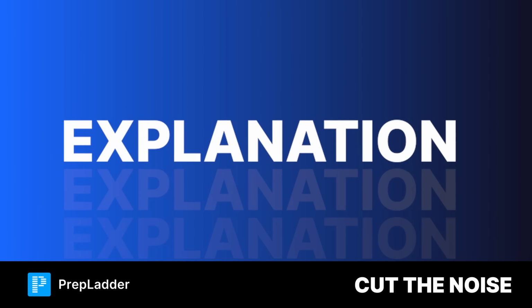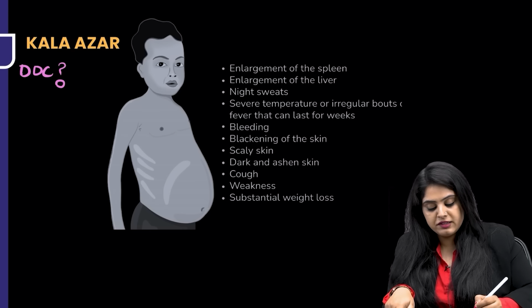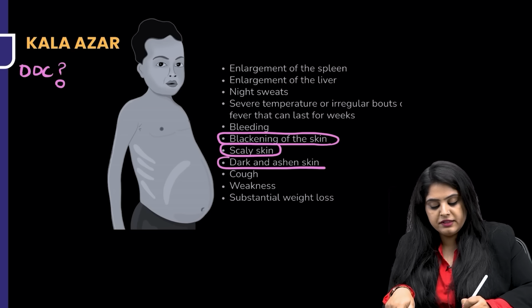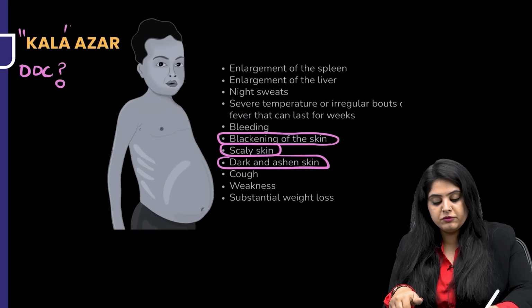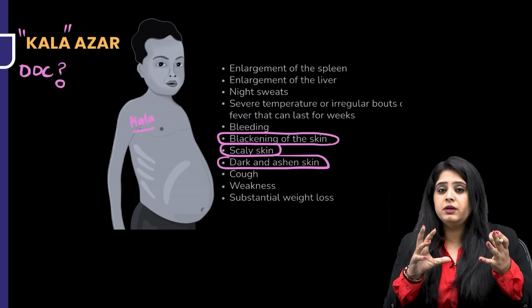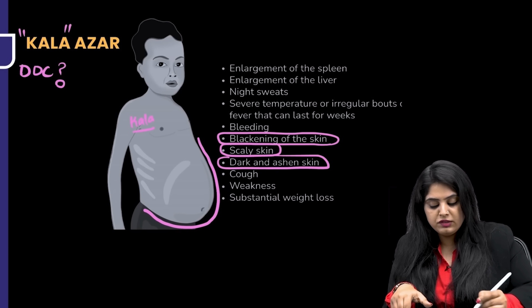Here's the explanation. Kala-azar: the reason why it's called Kala is because there is a pigmentation of the skin that you can very well see over here. There is a dark, blackened, scaly kind of skin. So the word Kala actually comes from that. First and foremost, I'll write the word Kala because that tells me dark, ashen, pigmented skin. You will also see a protuberant abdomen because these patients come to you with hepatosplenomegaly.